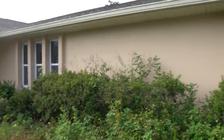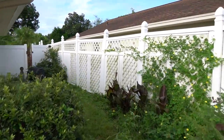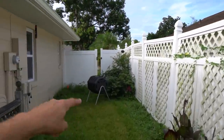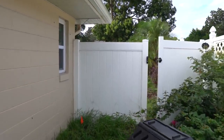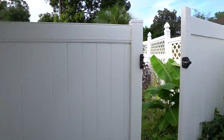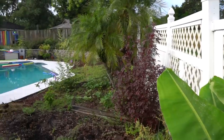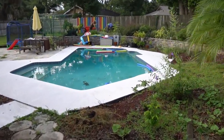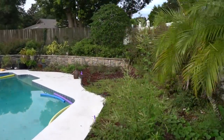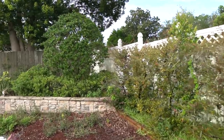All the azaleas are coming out, obviously the Bidens, loropetalum, the canna lilies here on the side. We do have a bougainvillea over here. You can see the homeowner's doing a little bit of composting, and they have a little veggie garden started with a couple of things. Got some bananas and stuff here in the backyard. A little bit of that cranberry hibiscus, sweet almond. And all of this standard stuff is just coming out.